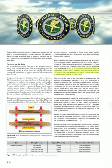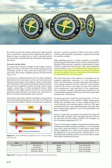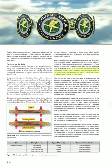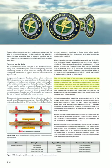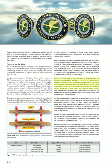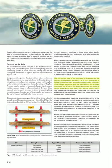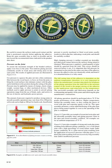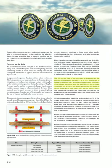It is important that full pressure be maintained on the joint for the entire cure time of the adhesive, because the adhesive does not chemically link and bond if it is disturbed before it is fully cured. The full curing time of the adhesive is dependent on the ambient temperature. Therefore, it is very important to follow the manufacturer's product data sheets for all phases of the gluing operation, from the shelf life to the moisture content of the wood to the proper mixing of the adhesive to the application, and especially to the temperature.